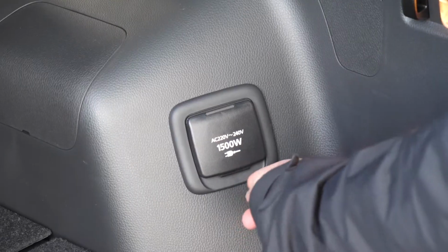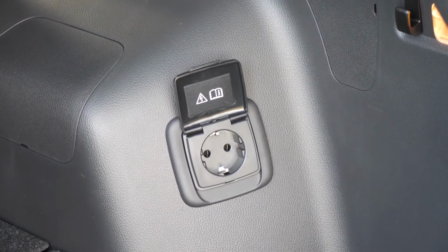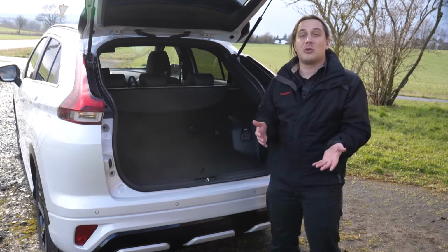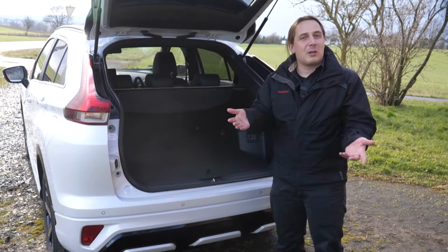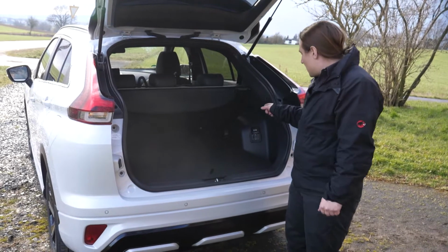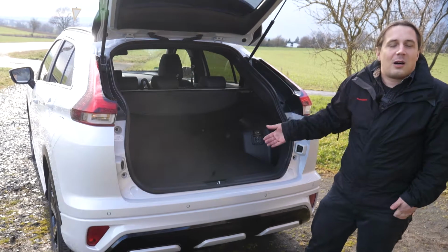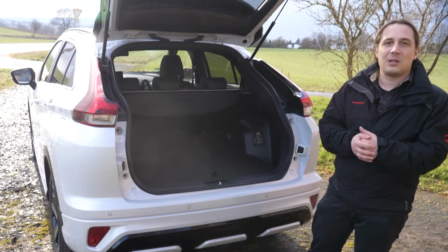If you look here, yes, that's a 230 volt socket that you can use to, for example, charge your e-bike or your e-scooter, or keep your beer cool when you're at the festival. That's quite a clever idea. I mean, if you have a battery in your car, why not use it as a power bank, right? So yeah, I would love to see that in other cars as well in the future.